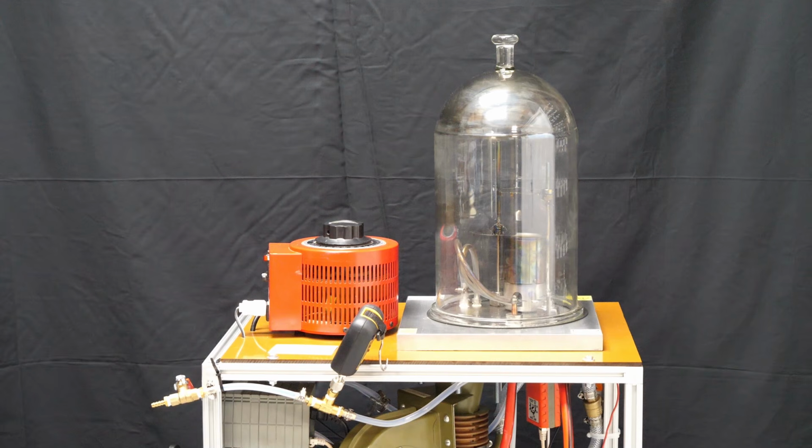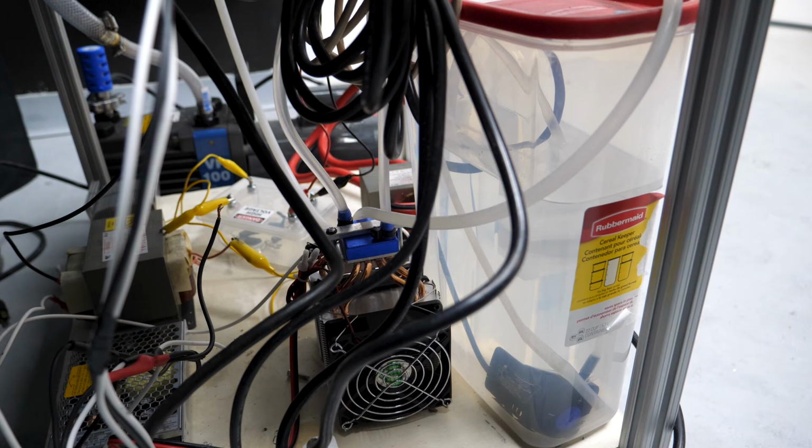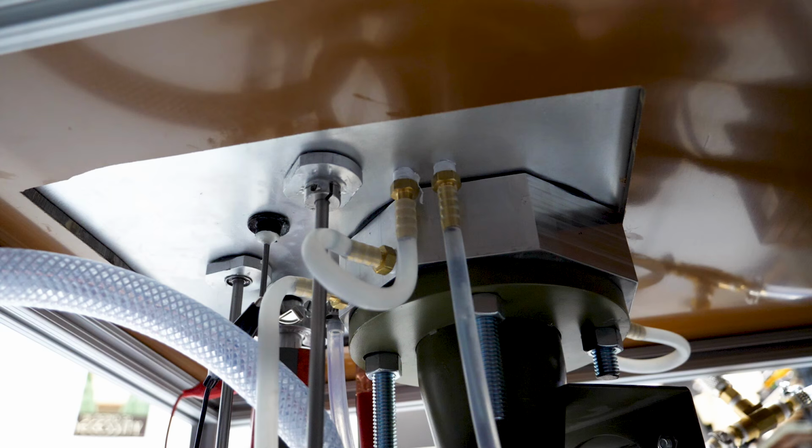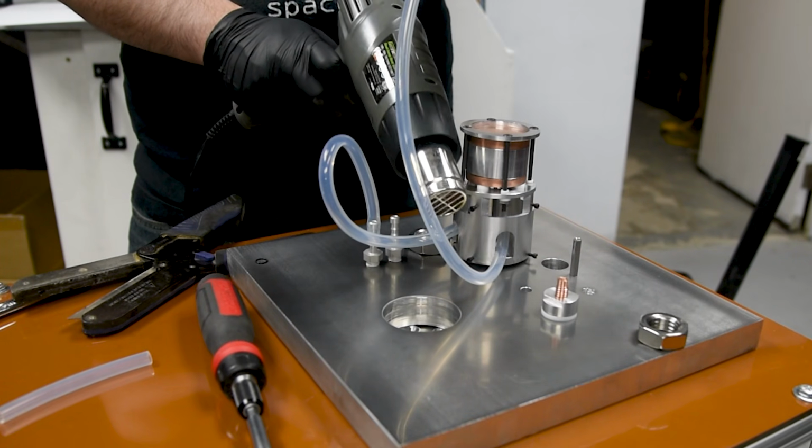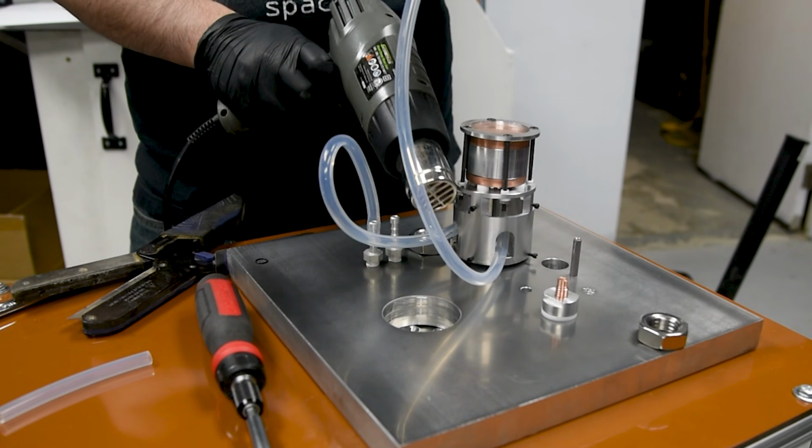Alright, one more system to go and we can actually fire this up, and that is the coolant. This one is nice and simple and basically just consists of a pump, a reservoir tank, and a Peltier cooler. Silicon tubing sends water from the pump through the cooler to the various things that need cooling, like the baffle and the magnetron.